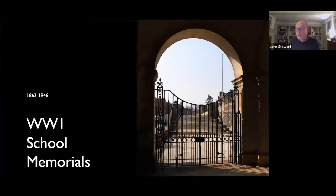The other group of memorials that Herbert Baker was involved in were the memorials to the fallen former pupils of Britain's public and private schools. Most of the private schools had corps, and so their former pupils had some degree of military training, and they were generally regarded as the kind of gentlemen who would be given commissions in the army.